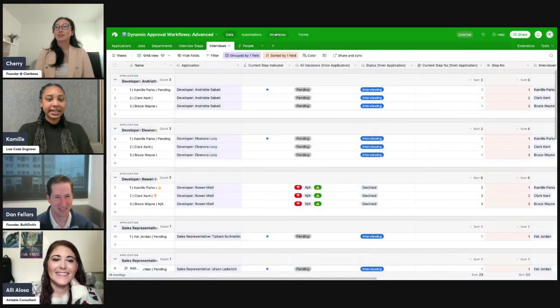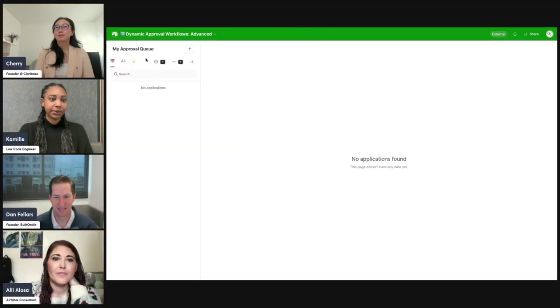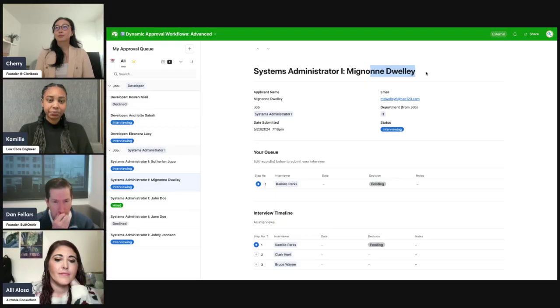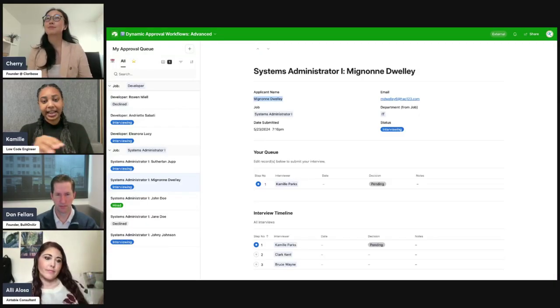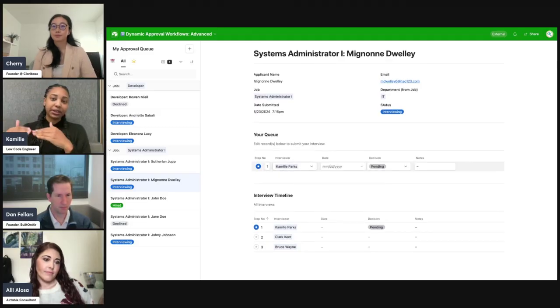But anyway, here was the example, and I'll pull up the interface really quickly. It's for a little bit more of a visual. So let me go into something that's active. We have an application where, similar to Alli's presentation just now, this is a junction table, if anyone wants to get really deep into these examples, where each record is an application and it's linked to a particular job. And then there are interview steps related to this application.